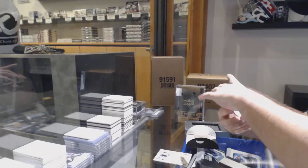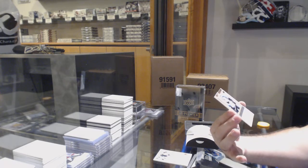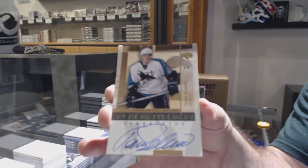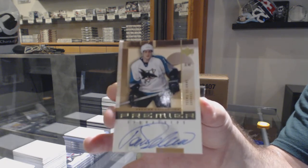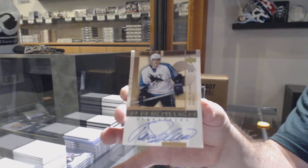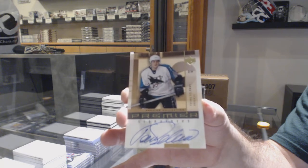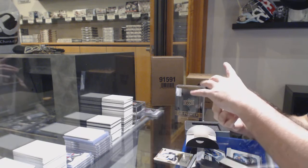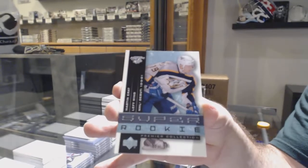Ooh, nice autograph. For the Sharks, Premier Signatures, Teemu Selänne. San Jose, hard signed autograph, Teemu Selänne. And we've got a rookie, number 250 of Martin Erat for the Nashville Predators.